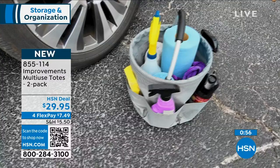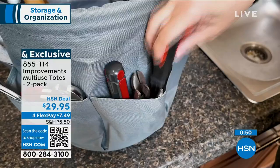And then you can gift one to a friend or you can have two because you know you need them for different things like cleaning your car. You have all the items for that. Or you could have it for your tools in case you have those small home improvements. You're always looking for your screwdriver. Now you know exactly where it is because it has a home.